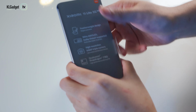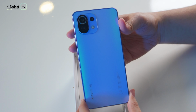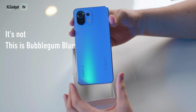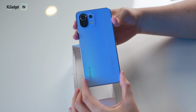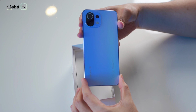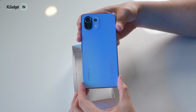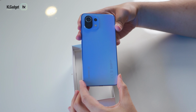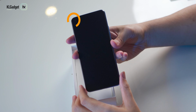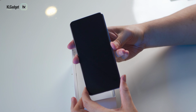Now here's the back of the phone. In terms of design, it doesn't look all too different from the original Xiaomi Mi 11 Lite. I think this is a new color. I'm not quite sure yet because the phone hasn't officially been launched, but you know what? I absolutely love this color. I'm not sure if you can see it in the camera, but as light shines on it, there is a little bit of a light blue hue and a glow on it. It looks awesome, especially in this lighting. But anyways, let's take a look at the front. You've of course got your punch hole camera on the top right corner. Let's turn this on and go through the rest of the unboxing.